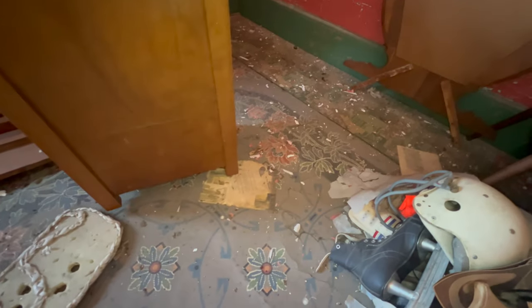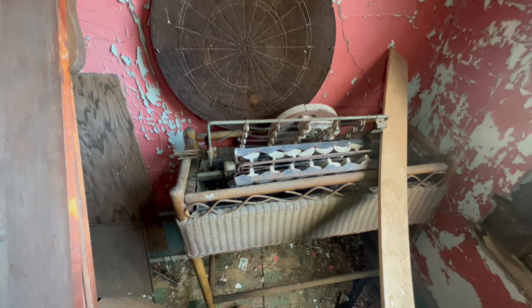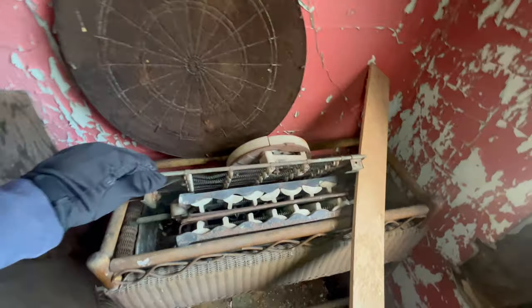Bunch of old pictures. It's not an attic. It's another old bedroom, it looks like. You gonna stay down there? Ash, come on up. This floor is really interesting. There's a nice design on here. It's an old headboard. Holy moly. I don't know what that is. It looks like heater coils for something.